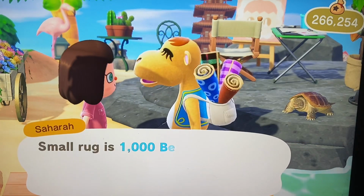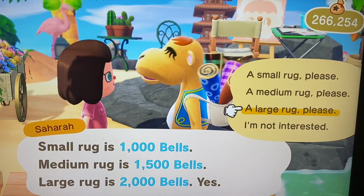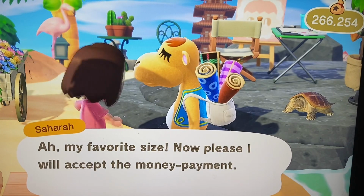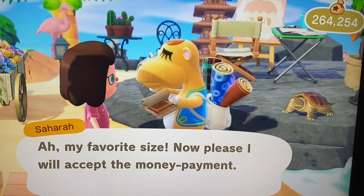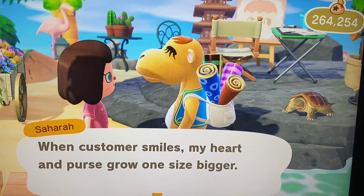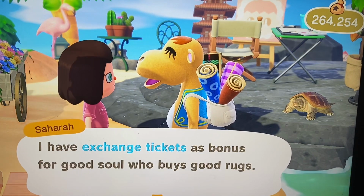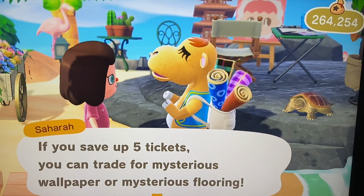So she's just telling us here that she has the rugs, the small, the medium, the large. We're just going to go ahead and buy one of each just to show y'all what they are, and if you want to buy more than one, they're going to be the same rug. So if you're planning on doing like every room has the same rug, go through her. You can buy each one and it'd be an easy way to do it.